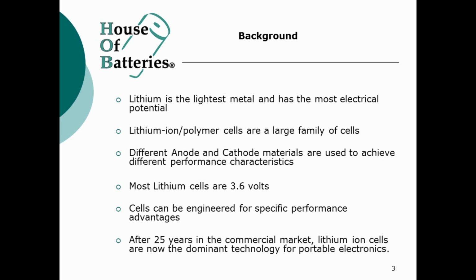Lithium-ion and polymer cells are a large family of cells that use different anode and cathodes to produce different performance characteristics such as high energy or high power characteristics, and we'll talk about some of the specific technologies in future slides. Most lithium cells are rated at about 3.6 or 3.7 volts, although some technologies like lithium iron phosphate are only 3.3 volts per cell, and lithium titanate are around 2.4 volts per cell. Again, the cells can be engineered for specific performance advantages such as high power, high energy, long calendar life, etc.